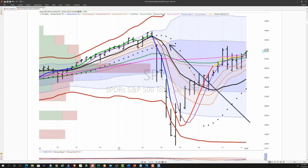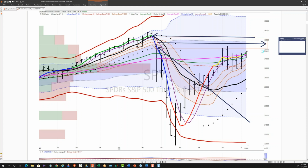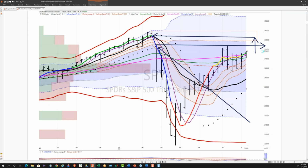And this is the point to study right here. $325. Then if that holds, it closes the gap pretty nicely to here. So if it can get through there, it goes north pretty quick. That move in between those two lines will happen fast because it's closing the gap.